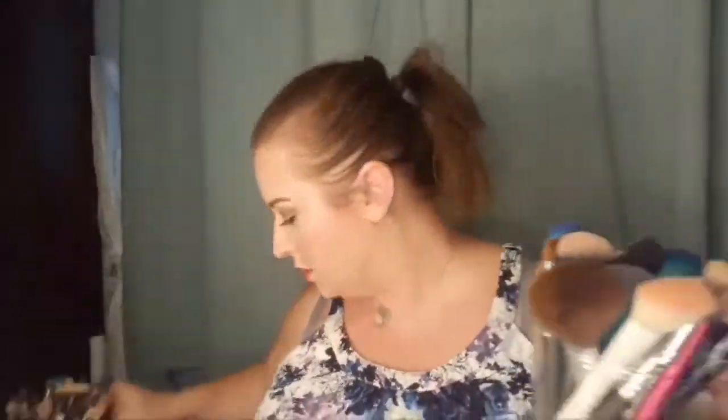I keep one cup for eye brushes, one for face, and one's kind of like, I kind of want to have this brush out, but I don't use it very often, so it's the cup that's in the way back.